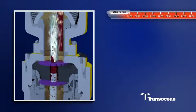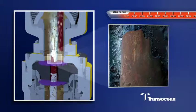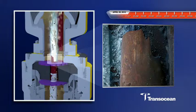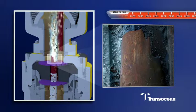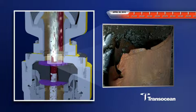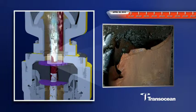Close examination of the actual severed drill pipe recovered from the Deepwater Horizon BOP after the incident shows the effect that high-pressure flow had in eroding the pipe, as well as the location where the pipe was pulled apart.